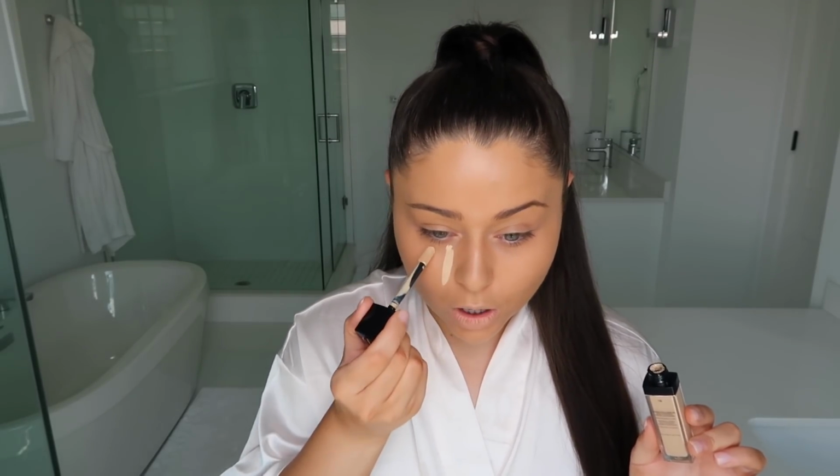So yeah. Okay, so for concealer, I'm gonna use the Dior. I've actually really been loving this, Dior Forever, in the shade 1W.